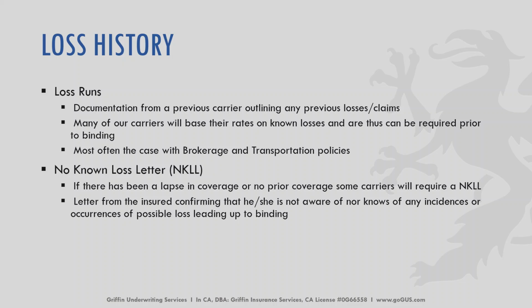Loss history. So this is documentation from a previous carrier outlining any previous losses or claims. Many of our carriers will base their rates on no known losses or known losses, and are thus required to quote and are required prior to binding. Most often you'll see these within the brokerage and transportation policies.